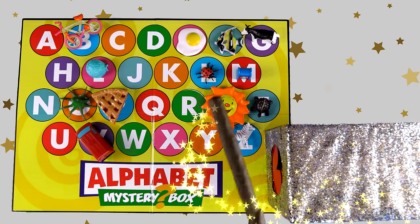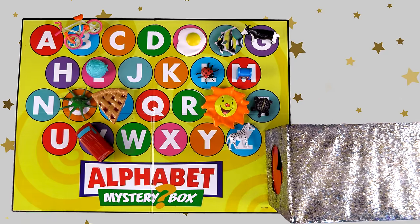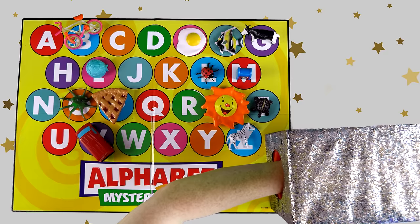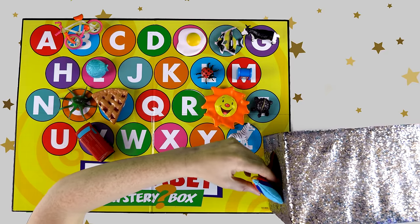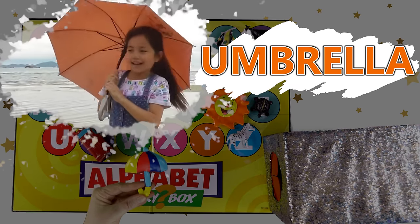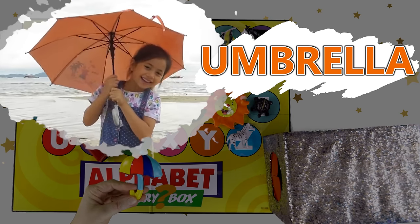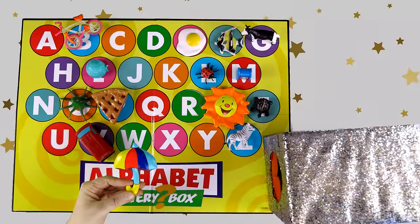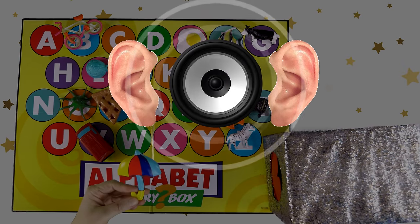Let's reach inside my magic box and find a secret prize. Oh, I wonder what it's gonna be. Let's pull it out and find out. Look, it's an umbrella. Oh, that's a cute umbrella. Do you remember the secret? Yep, each letter makes a sound. Let's turn on your ears. Turn up the sound. Let's say the word together.